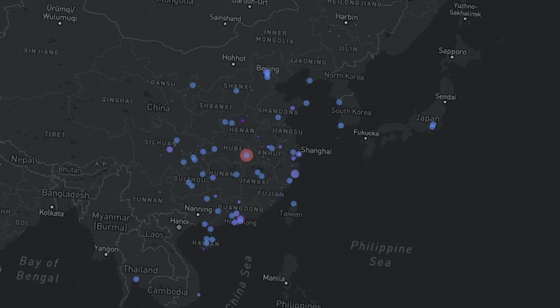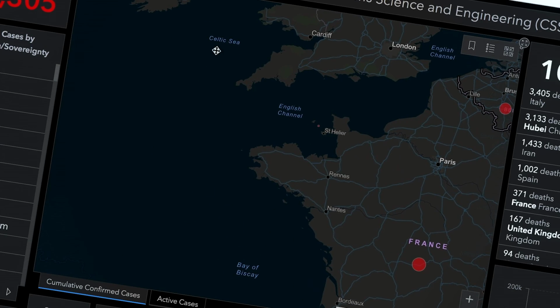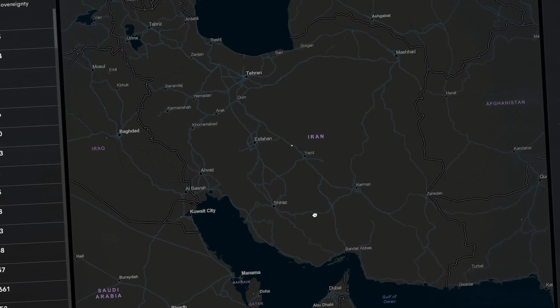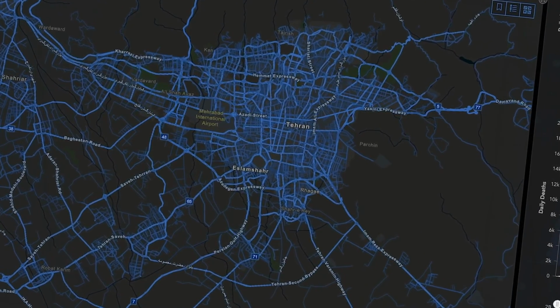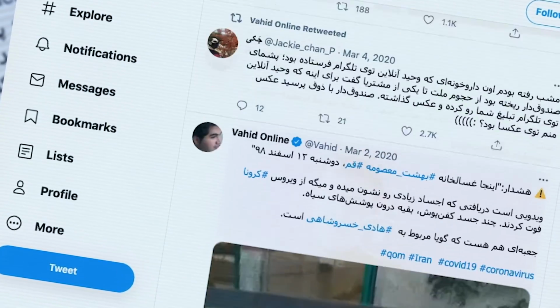Days before the WHO called the crisis a pandemic, the Johns Hopkins map showed it to be true. The small clusters of red dots had grown larger and crossed borders. But dark spaces on the map marked where public health data had been withheld. One of these was Iran. In late February 2020, Iran's Ministry of Health reported 12 deaths, but posts on social media painted a darker picture.